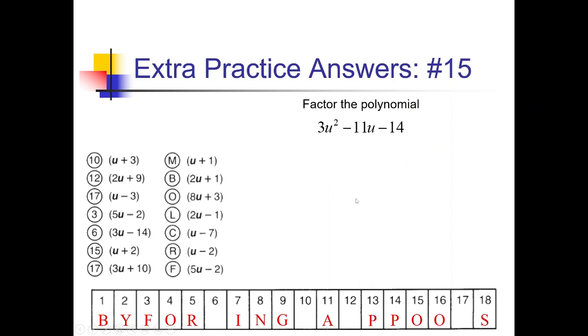For this polynomial, I have a value over here that's not 1, and I can't factor anything out or do any perfect square shortcuts, so let me use the AC method. So we have an AC value of 3 times negative 14, that's negative 42. So then I'm looking for factors of negative 42 that add up to negative 11.